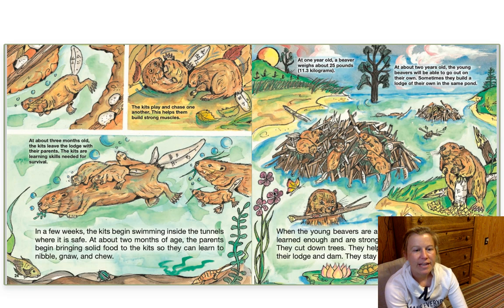In a few weeks, the kits begin swimming inside the tunnels where it is safe. At about 2 months of age, the parents begin bringing solid food to the kits so they can learn to nibble, gnaw, and chew. When the young beavers are about 1 year old, they have learned enough and are strong enough to help their family.